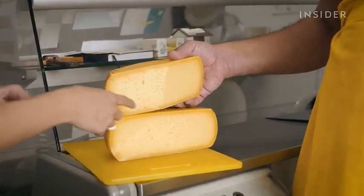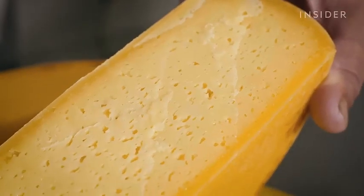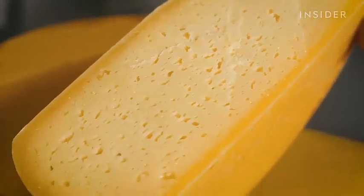And what is this? Is this like the moisture of the cheese? Yes. That is inside. Okay. Just from here you can see that it's pretty wet inside.